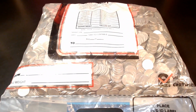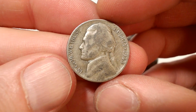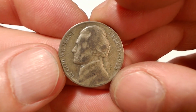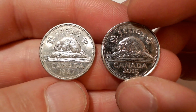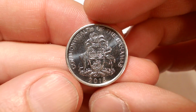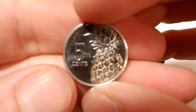Let's get started. Okay, the bag is done. Let's do a recap of the finds. We did have one silver nickel, a 1943 P. Unfortunately, it's not one of the varieties. We also had two Canadian nickels, one from 1987 and one from 2015, in pretty good shape. We also had a nice nickel from the Bahamas from 2016 with a pineapple on the reverse.